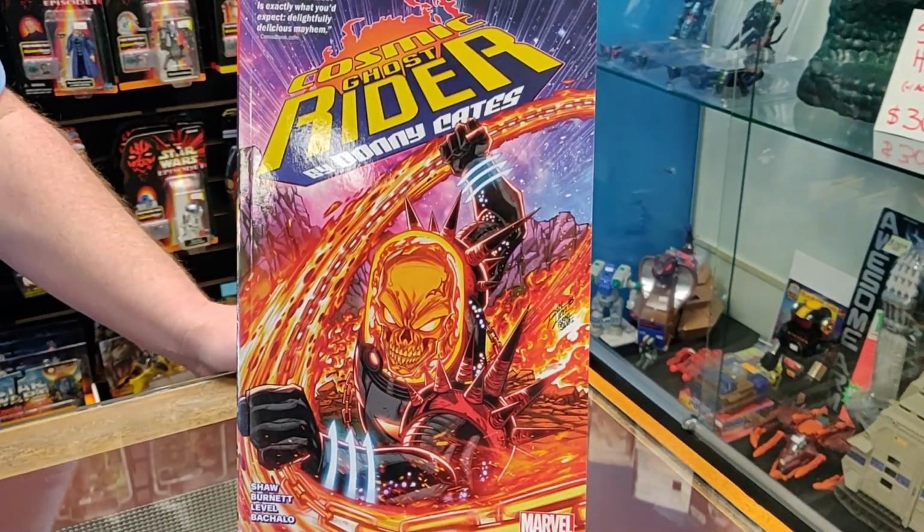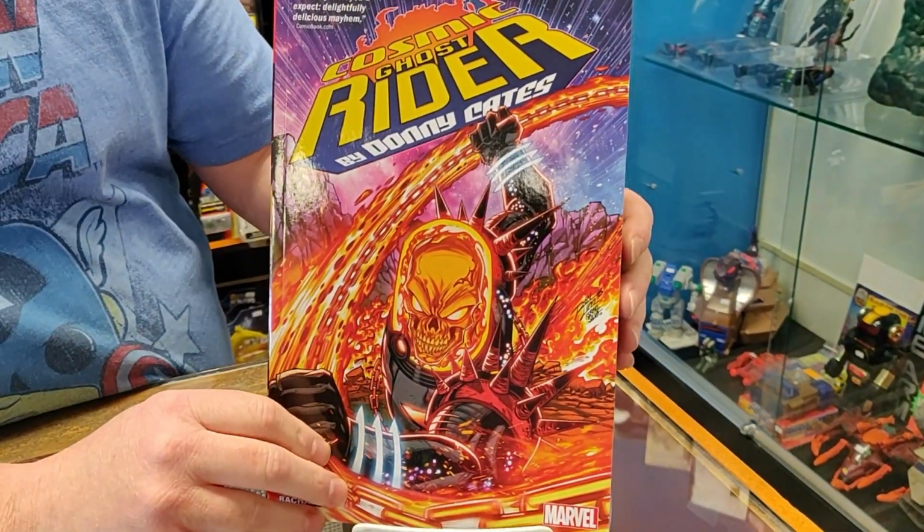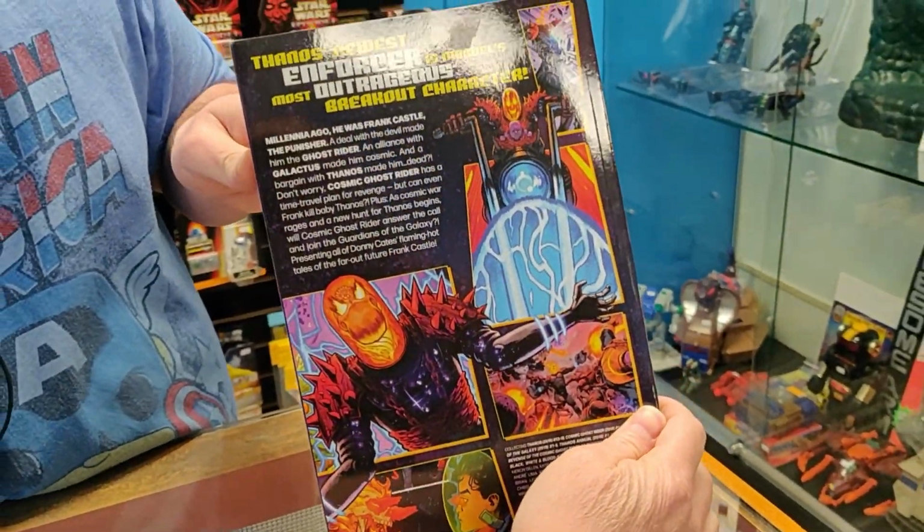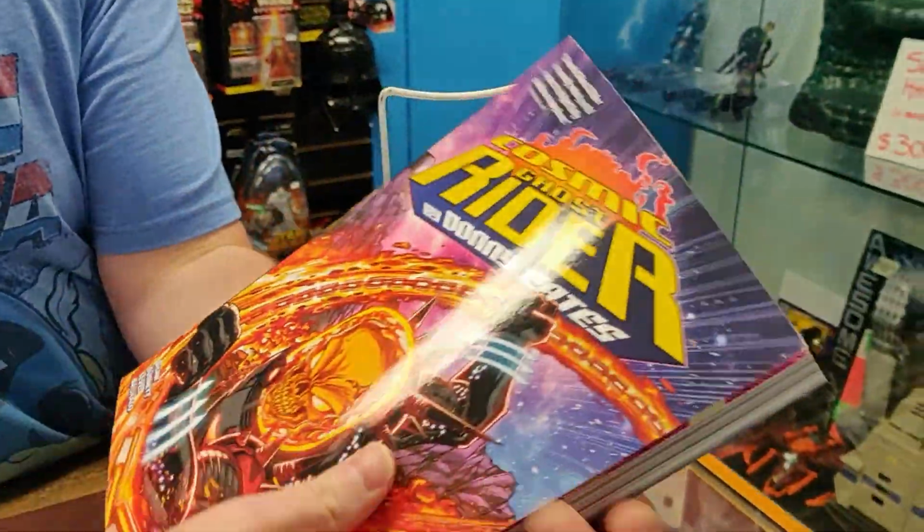So this was another one of my picks. This was just a really fun read. I was reading it in single issues when it was coming out. Just crazy, goofy, fun Ghost Rider stories.